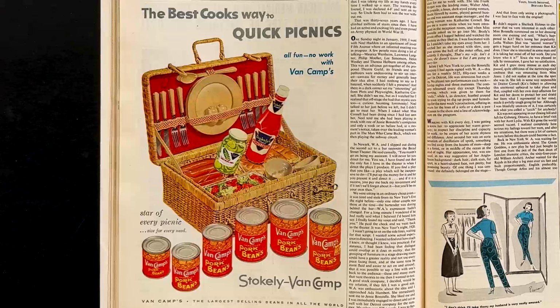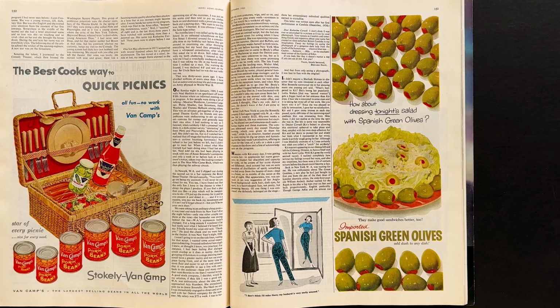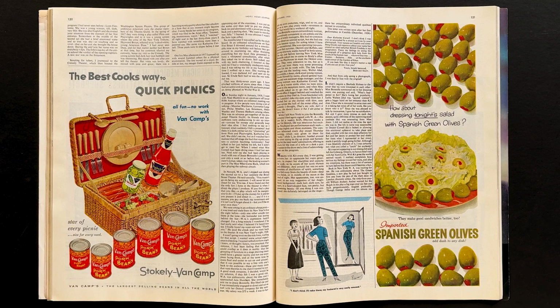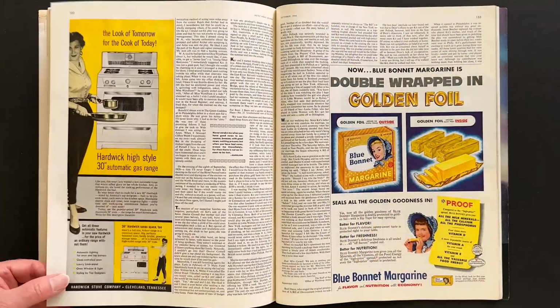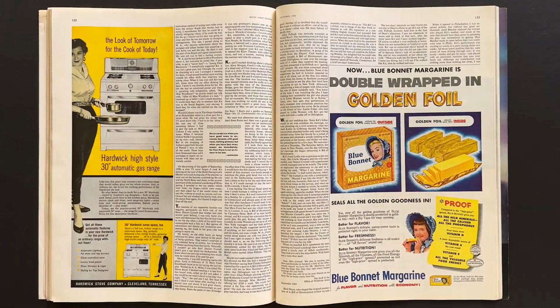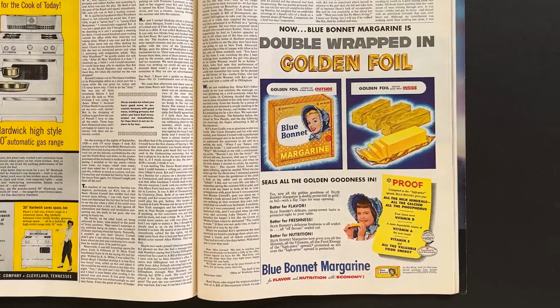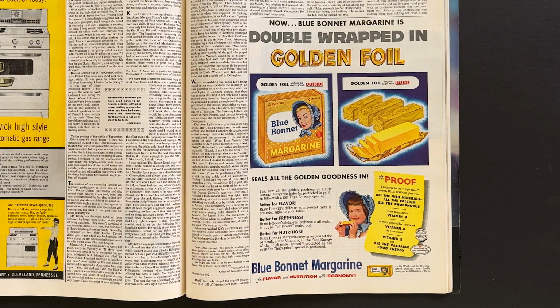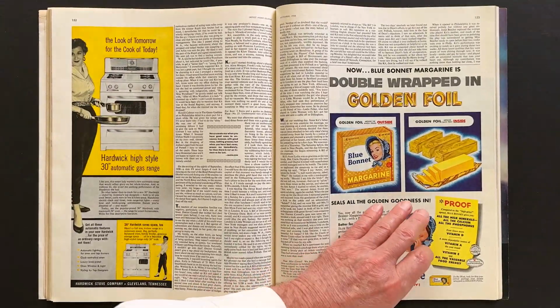The best cook's way to quick picnics. All fun, no work with van camps. We're having beans. How about dressing tonight's salad with Spanish green olives? Well, sure. And here's a Hardwick high-style gas range. Double wrapped in golden foil. Blue bonnet. Everything's better with blue bonnet on it, don't you know?